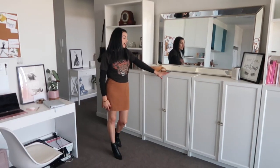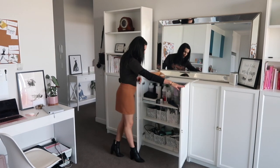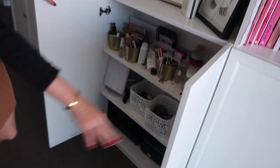In these 2 cupboards here, I have all of my hair stuff, so there is literally so much stuff. Hair dryers, straighteners, developers, colors, bleachers, you name it, it's in that cupboard. This one here is my makeup cupboard, which I could probably do a video on organizing because it's not super well organized at the moment.